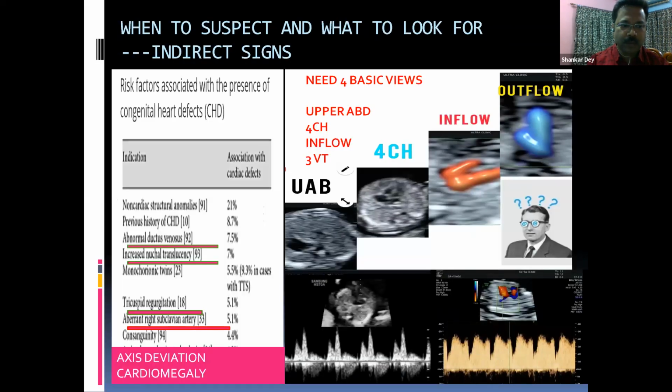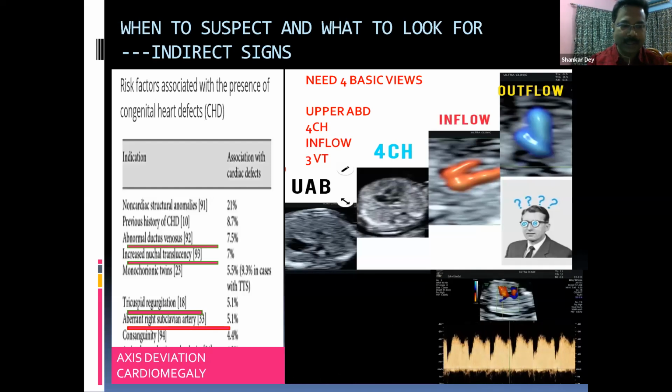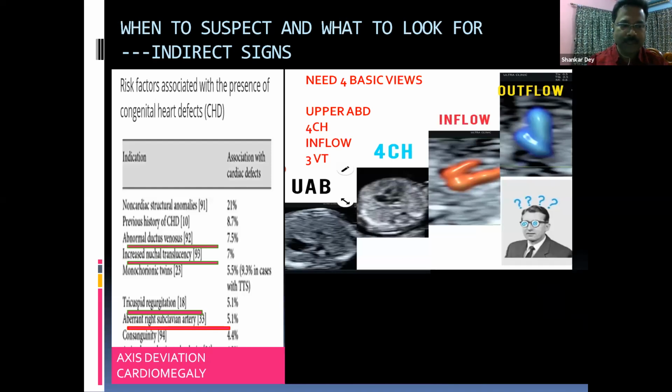Actually, there are four common indirect signs of the cardiac anomalies in the first trimester that can be used as hints, like increased nuchal translucency, abnormal ductus venosus, tricuspid regurgitation, and abnormal cardiac axis. The cardiac axis is very important here because it's found to be abnormal in 75% of cases with cardiac anomalies.